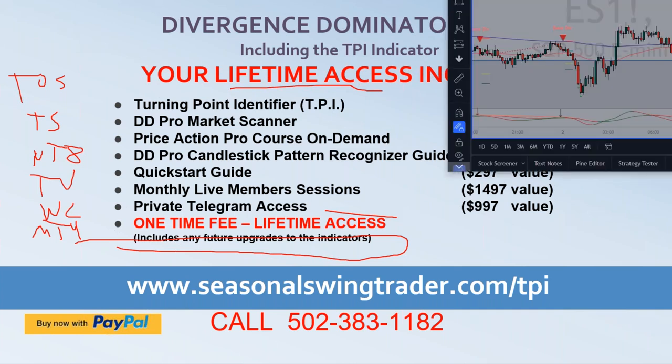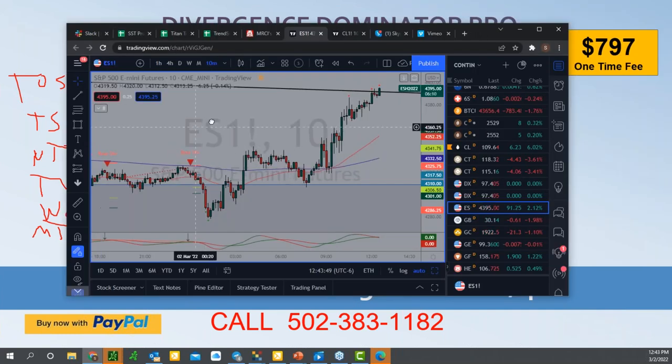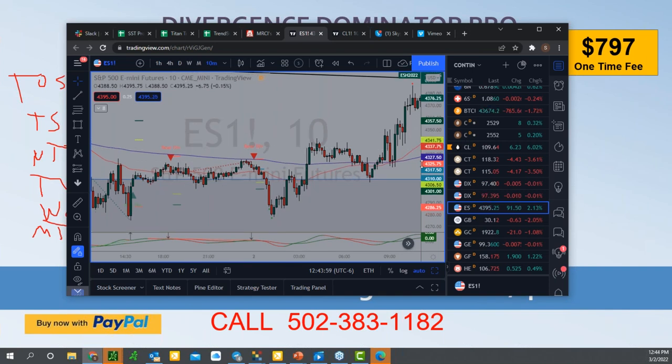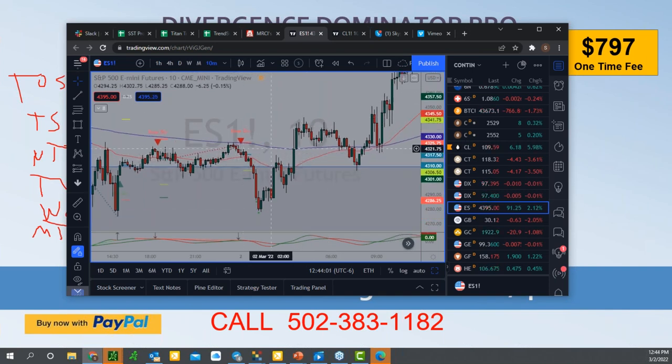So here we are. Here are the last 3 setups on the E-mini S&P. Bullish versus buy signal, bearish versus sell signal, bearish versus sell signal. These lines here that you're seeing are entry levels, risk levels, TP1, take profit 1, take profit 2. These can be adjusted by you, the user. These are based off of an ATR multiplier, average true range.